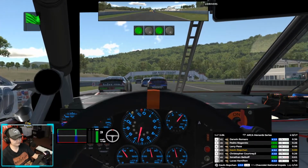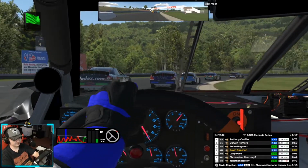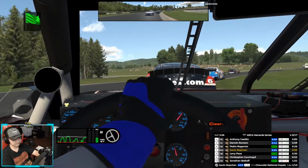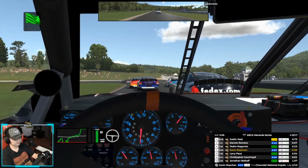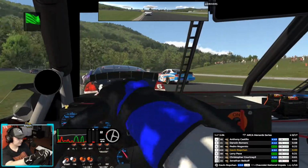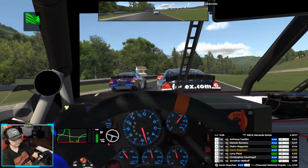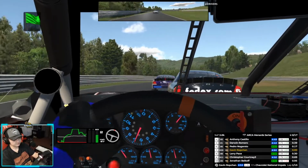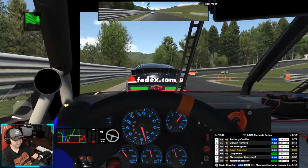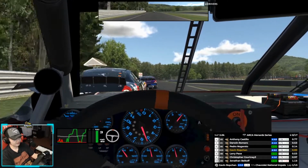Flying into one. Right up on that guy's inside. Left side. Clear. Guy covering the bottom lane there. Stressful. Keep her in line. Just keep her in line. Brakes. Ooh, right on him.